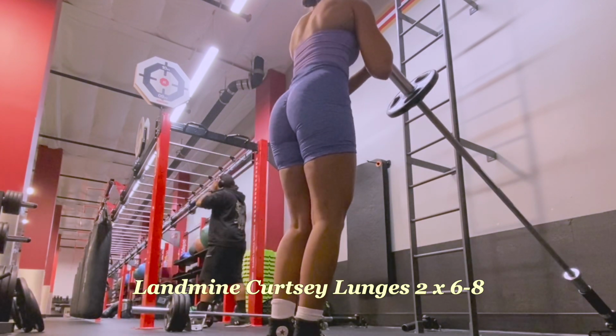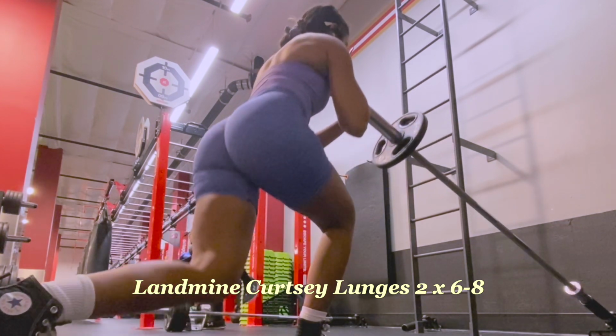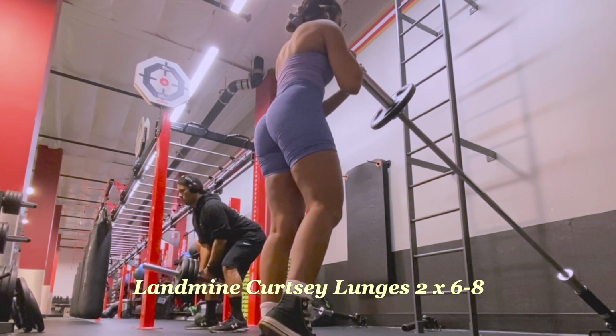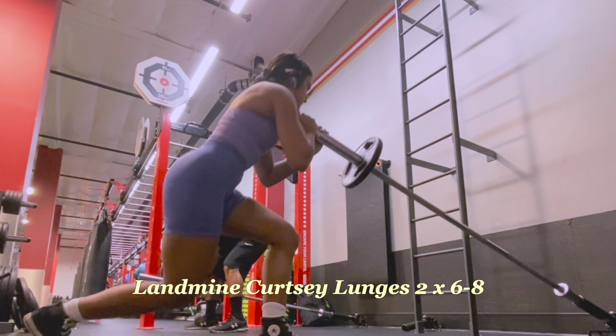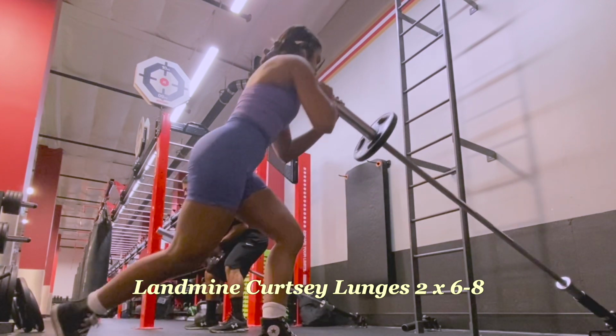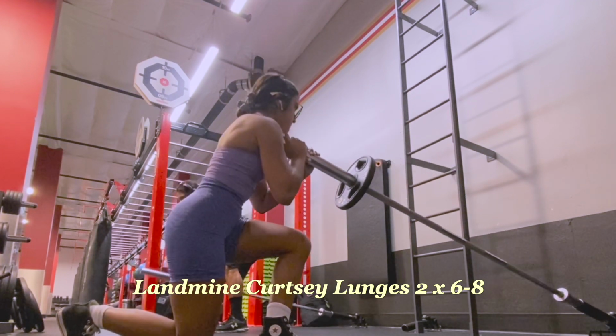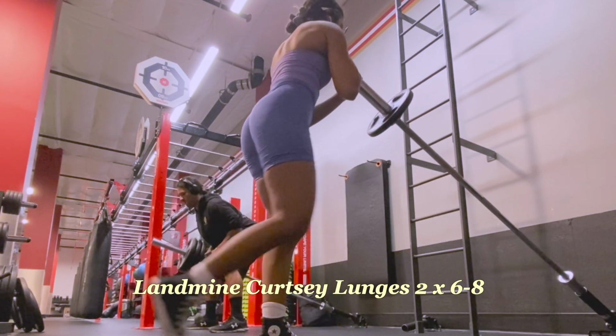Next, I did landmine curtsey lunges, and this wasn't actually in the program, but I still wanted to do them because these are a fun variation to target your outer glutes and quads, and I feel like doing the landmine edition tests your balance. And also, if you don't have the attachment at your gym, you could just shove it in a corner. That also works.